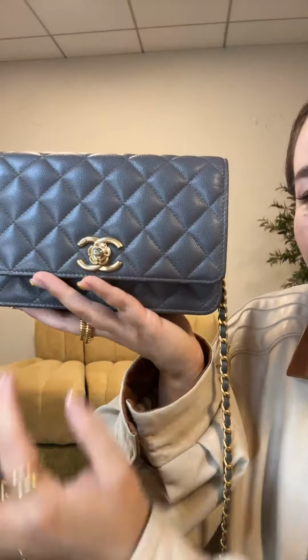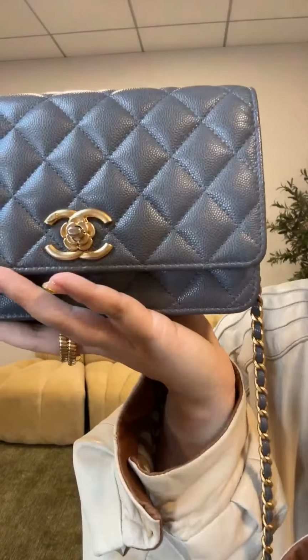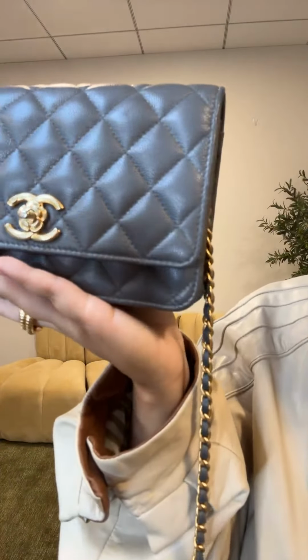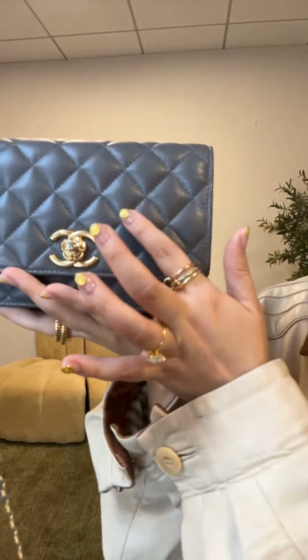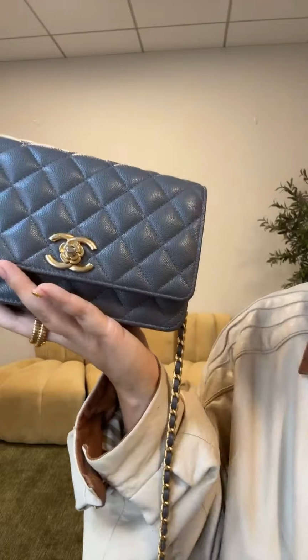I love a good camellia flower. The camellia flower is like its logo at this point. The camellia flower is part of Chanel and their designs. You'll see it everywhere. They made the turnlock have a little camellia flower on top of it. And that in itself, it's so good. And it's just such a small detail. You don't notice it until you notice it. It's made with the aged gold hardware, poofy caviar. The color is this beautiful warm gray.